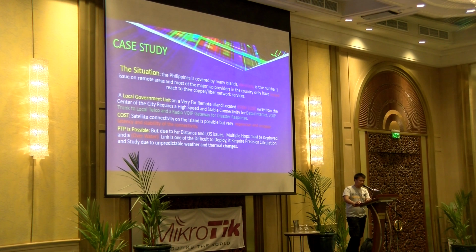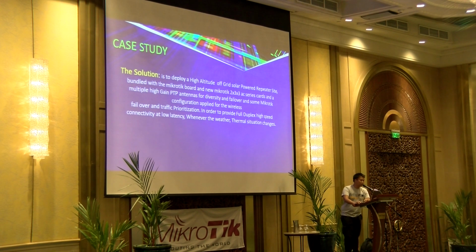So what we do is try to make it work in an actual real-world scenario, which is to deploy off-grid, since power is the number one issue. We will put an off-grid point-to-point repeater, bundled with the Mikrotik board series that has the new wireless module, the 3 by 3 AC series, which is the R11. Then we combine it with multiple high-gain point-to-point antennas in order to reach the 97 kilometer point-to-point link.